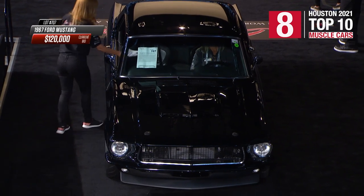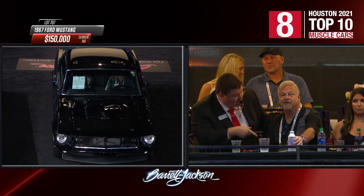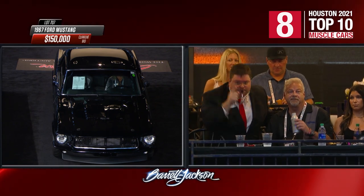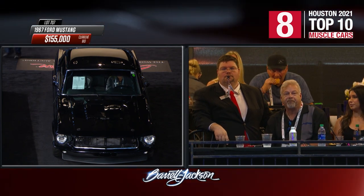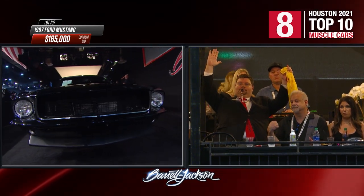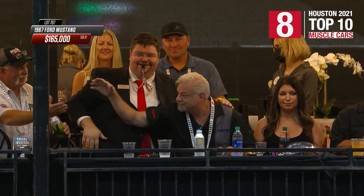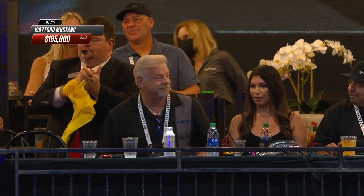'67 Ford Mustang Custom up on the block right now. Current bid $145,000, up to $150,000. There in the skybox, the bidder assistant has that yellow towel to get the attention of the auctioneer, who's about a football field away at the other end of the facility. Pro Touring suspension, 5.0, highly modified V8 engine, fully restored and highly modified. Well, the auctioneer held that gavel for just a moment before he finally brought it down.